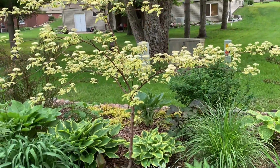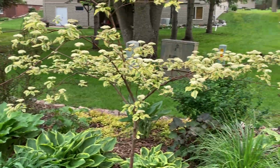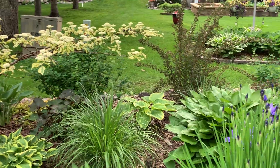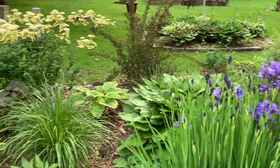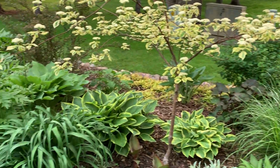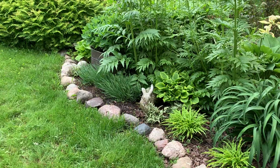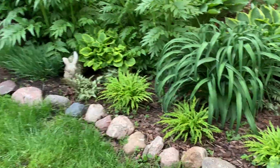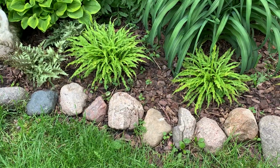The Pagoda Dogwood Golden Shadows is gorgeous. Love it. Lots of ninebarks, Tiny Wine. There is nothing really tiny about them. They're amazing. They are covered in buds. This is Party Streamers hosta down here.